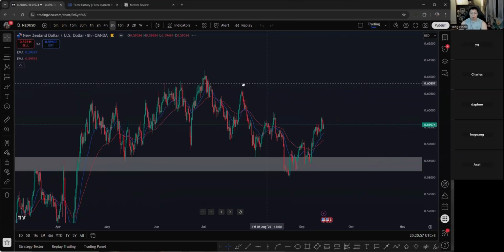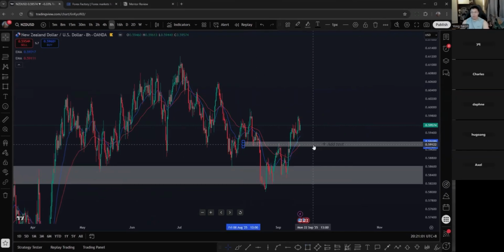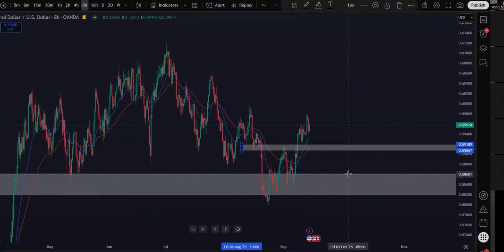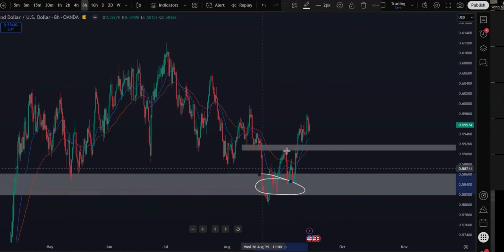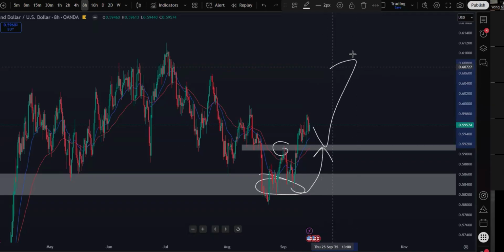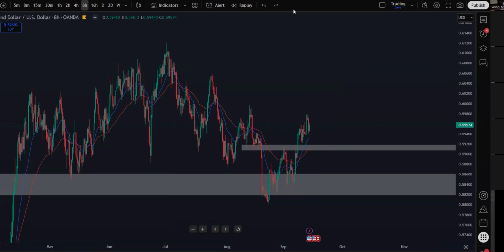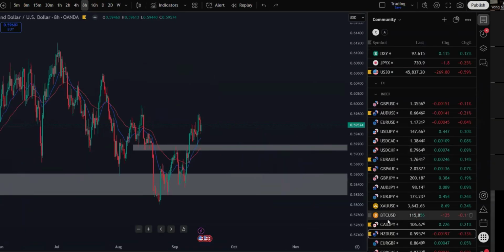Kiwi dollar right now is still holding strong, and the only entry I can see will be a BNR at 0.5912. Following our entry model, as price has rejected the key level and broken above this swing high, we will move our entry from here to here. So following our model, if it comes back, we're looking to buy Kiwi dollar into the major resistance at 0.6084. Kiwi dollar, Aussie dollar, CAD yen, these are three pairs that I focus on this week.